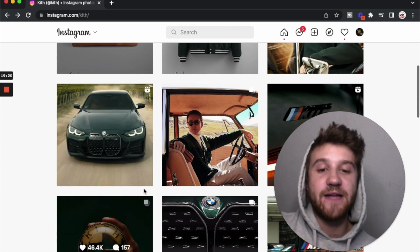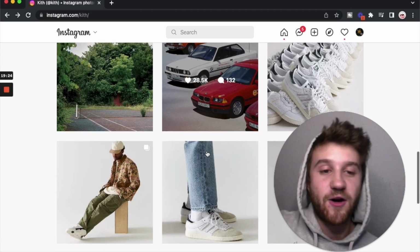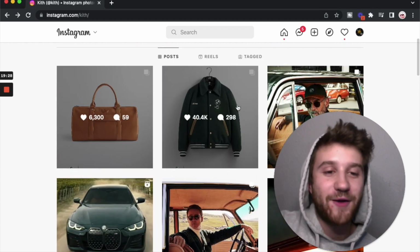And there is some other stuff on their page if you guys want to go see more. They've got tons of car images and just like some other rollout stuff for this drop.